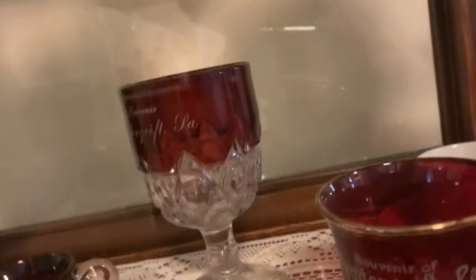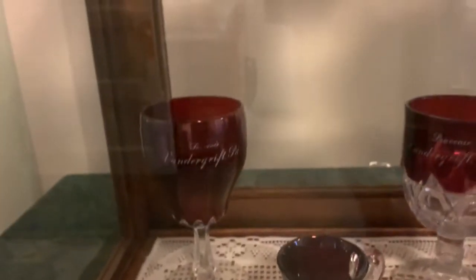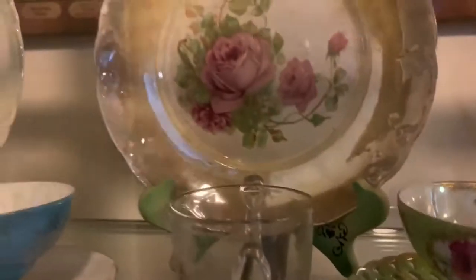None of these seem to be dated. But I know we have one that belonged to my great-grandmother, and it was dated 1916. This cup here is dated 1892. Has someone's name on it, but I can't read it.